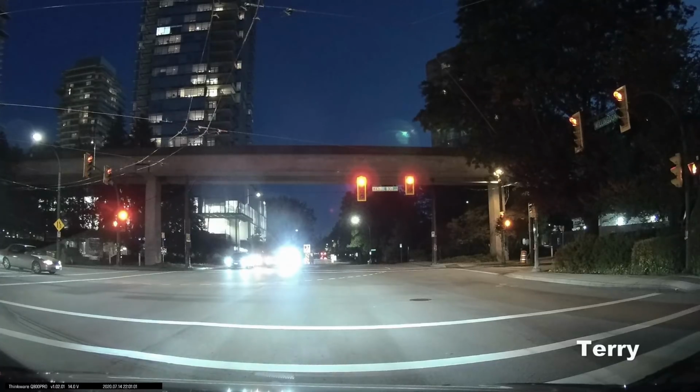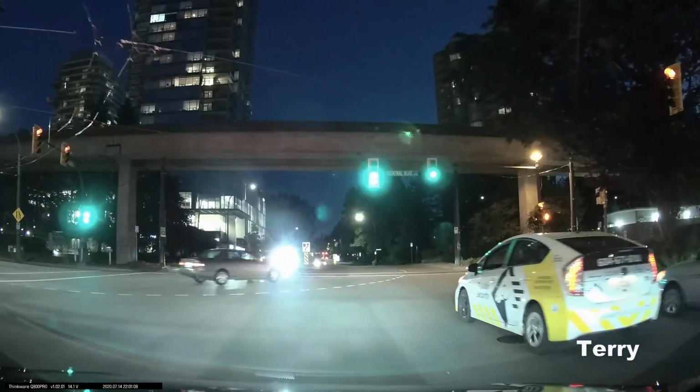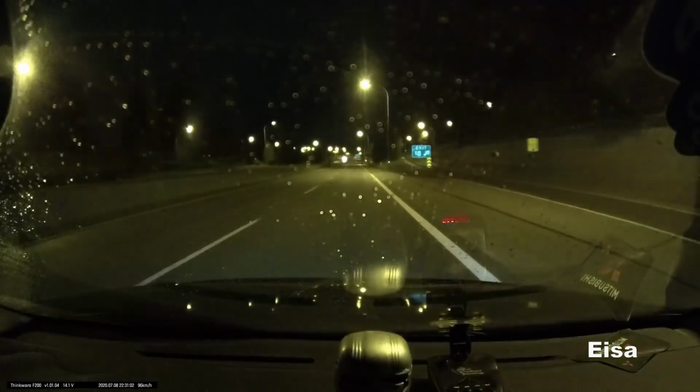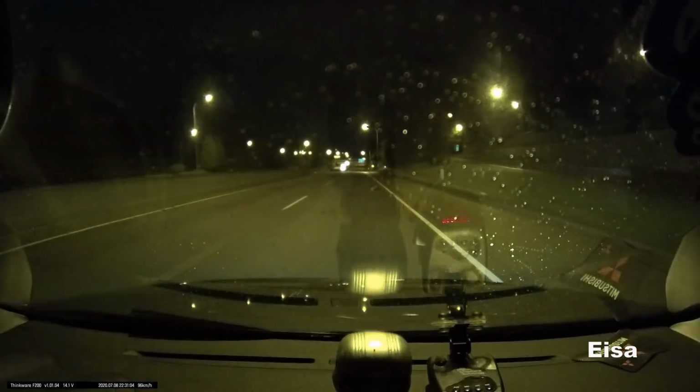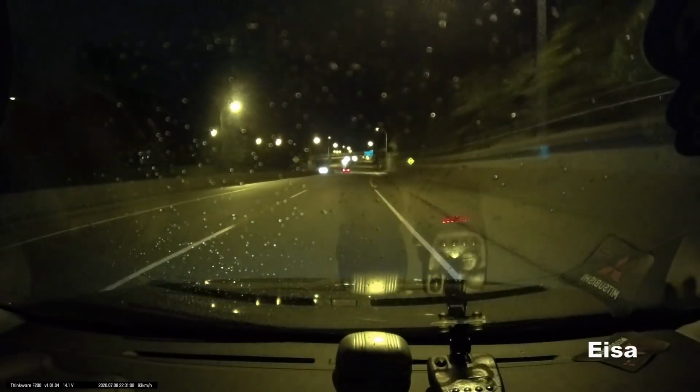This situation right here, this green light's not even close to this driver who proceeds through. He just sees a green light in his peripheral and decides, I have to go right now. This clip kind of reminds me of that scene in Back to the Future where they're trying to teleport back in time, except this guy's just going to end up teleporting into an impound lot.